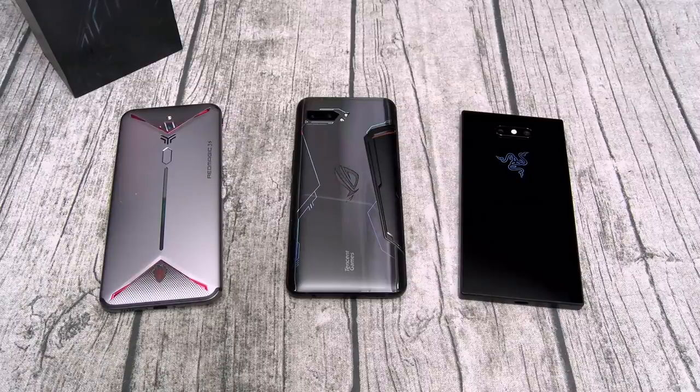Now, if I had to rate the gaming phones that I got, number one, ROG 2. Number two, Red Magic 3S. And number three, Razer Phone 2.